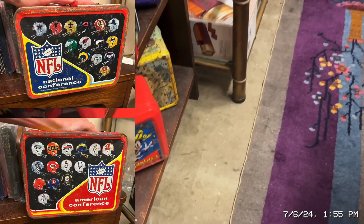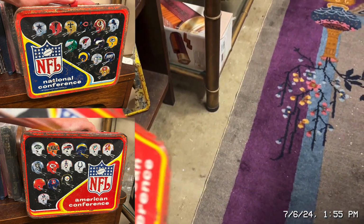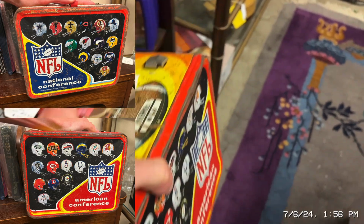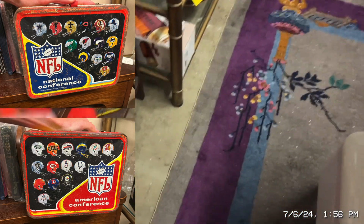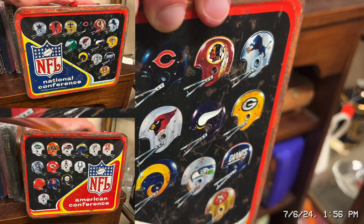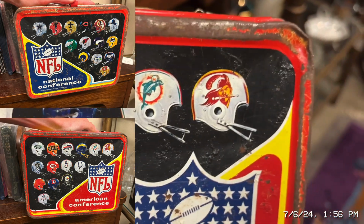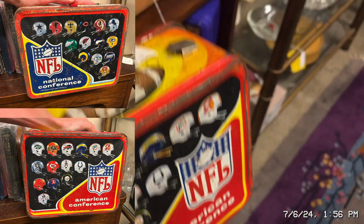I have found another lunchbox. Oh my word, this is old. $20 for the football, the American Conference. Yeah, this is old. The American Conference and the National Conference. Fun Bucks on here. Oh, there they are. Huh. The Buccaneers were in the American Conference, same as the Steelers. One time.